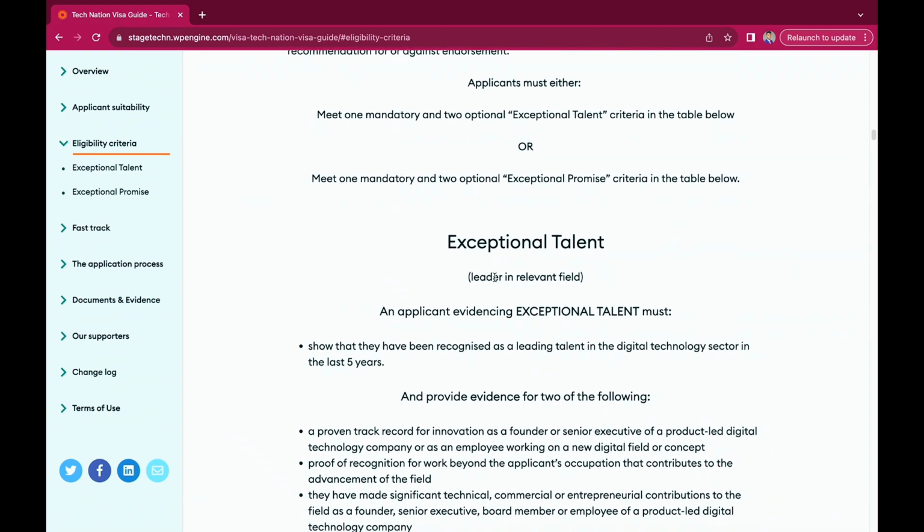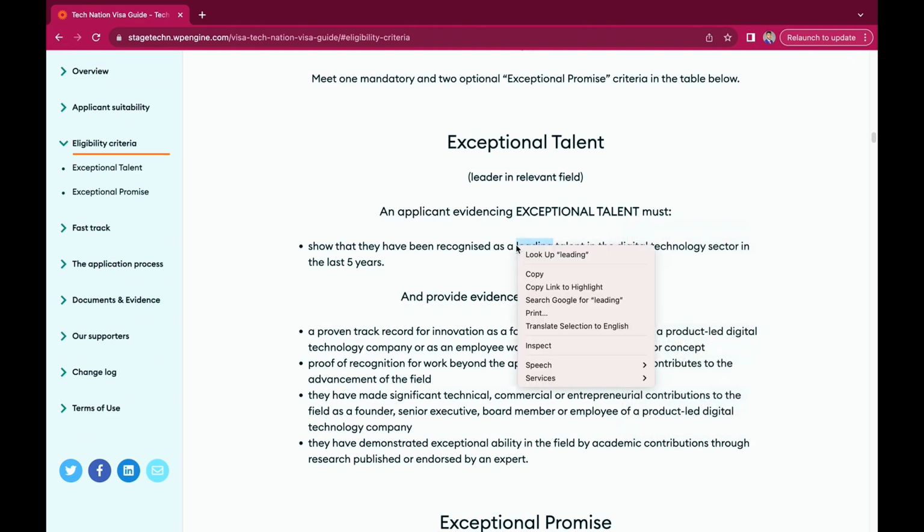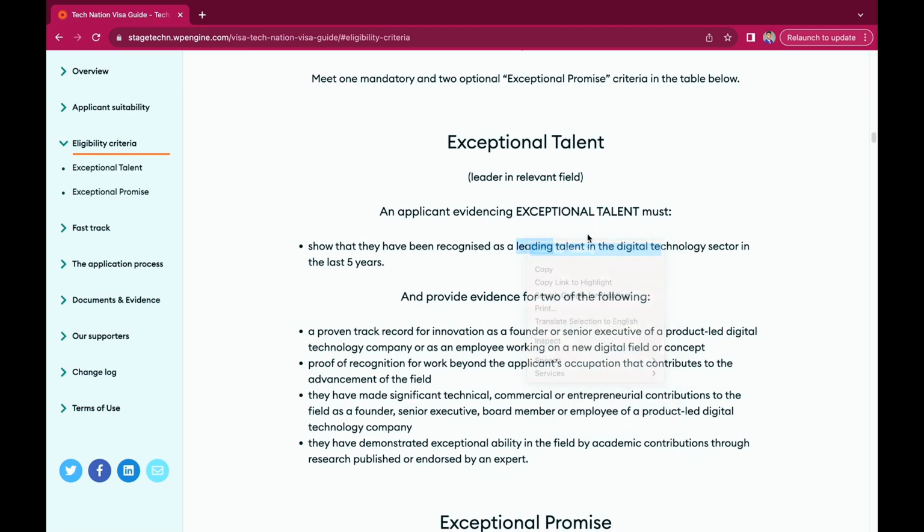Now, exceptional talent. Let's look at what an applicant evidencing exceptional talent must do. They are saying that these are the things that you must show if you want to evidence that you are exceptional talent. You must actually show this. This is important. You must be recognized as a leader. You must be recognized as a leading talent where you are.